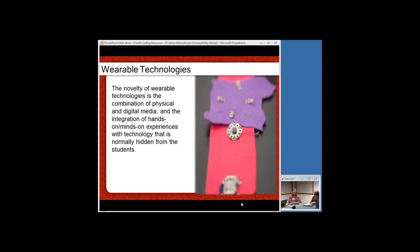And so that's where we got into wearable technologies. So wearable technologies really combines, again, the physical and digital media. So similar to robotics, where you're having that hands-on in addition to the coding connected. And you get to see some of those parts that aren't usually seen by the students. So when you're working with a robot, you usually have like a plug-in to a sensor, a plug-in to a motor, so you're realizing where those connections are occurring. Here, they're actually sewing the circuit, so everything is created by the students.